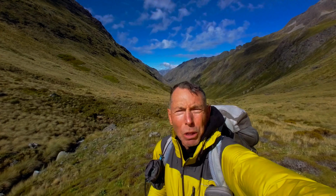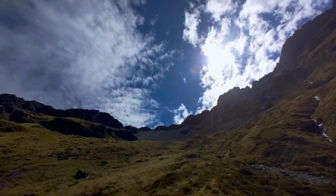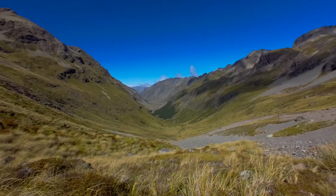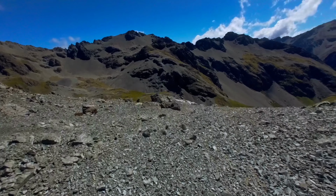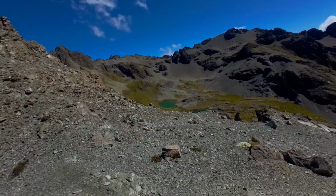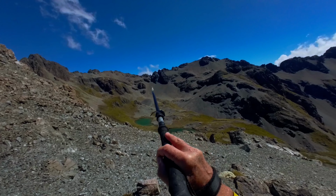A strong headwind meant travel up the top of the valley was a struggle. It's taken 2 hours to get to here, and I've still got 300 vertical metres to climb to the ridgeline. Not a bad view when you're having a snack. And that's the headwaters of Lees Creek. There's our Tarn. And that's where I've got to exit up through here.